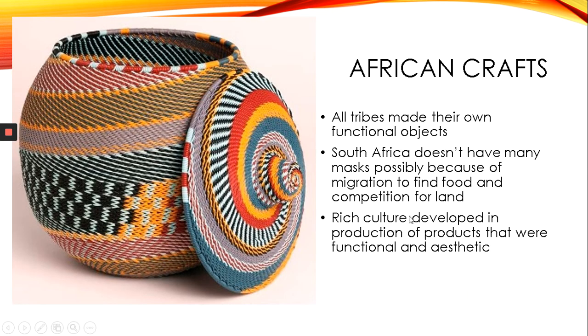And then I think this is lastly, African crafts. So all tribes have made their own functional objects over time. South Africa doesn't have many masks. So if you see masks, it's usually from further up in Africa. And they think that this is probably because of the migration for food and the competition for land. So when the Europeans came into South Africa, they made the competition for land a lot more difficult on the South African local people. So they had to fight a lot harder, and then a lot of their culture was lost because of that. The rich culture developed in the production of products that were functional and aesthetic.